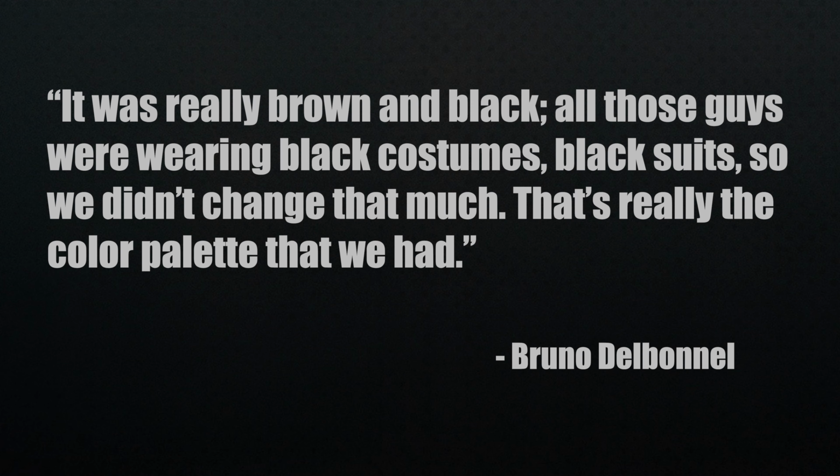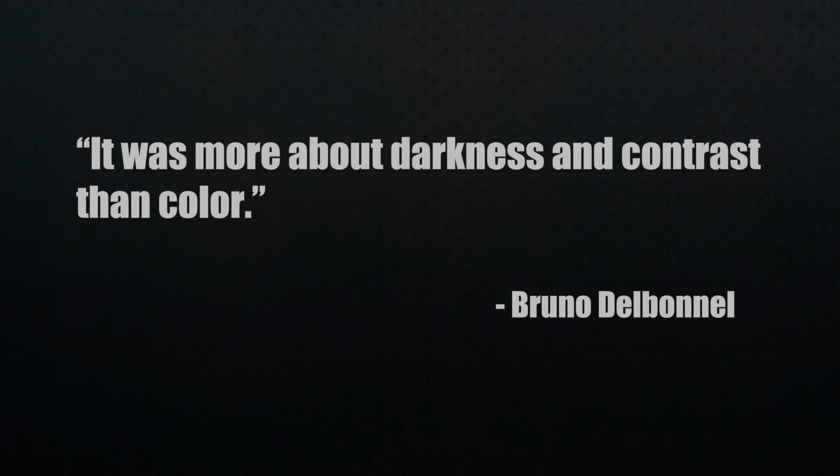"In terms of color, that was pretty straightforward for that time period. It was really brown and black. All those guys were wearing black costumes, black suits, so we didn't change that much. That's really the color palette that we had." At times, it would almost look like a black and white film. That's because, as Delbonnel describes it, it was more about darkness and contrast than color. The film, especially in the war room, feels claustrophobic, but alive with anticipation.